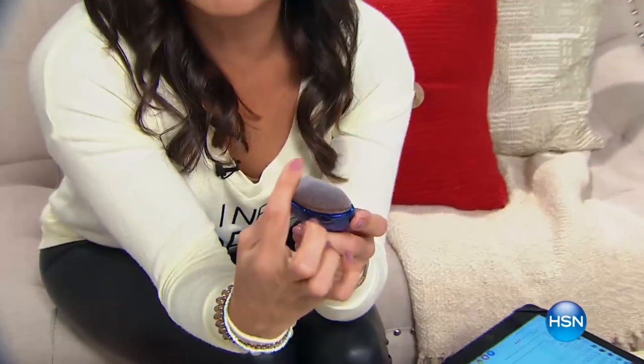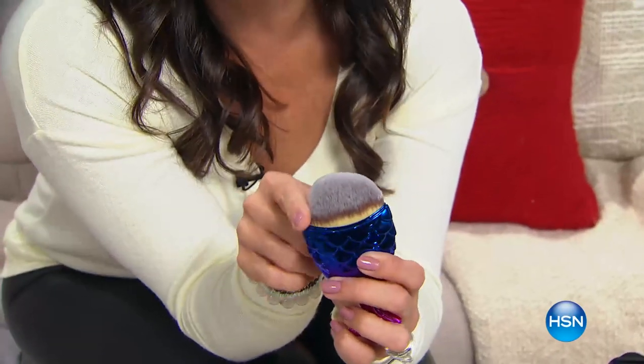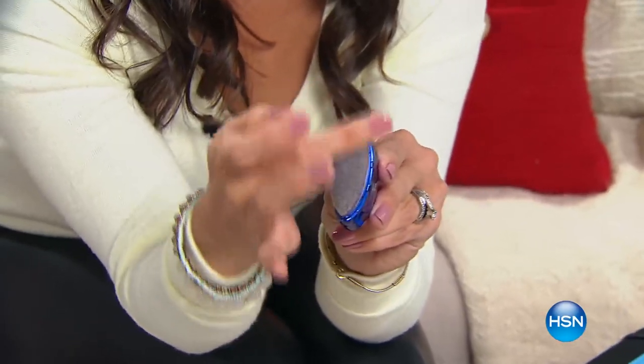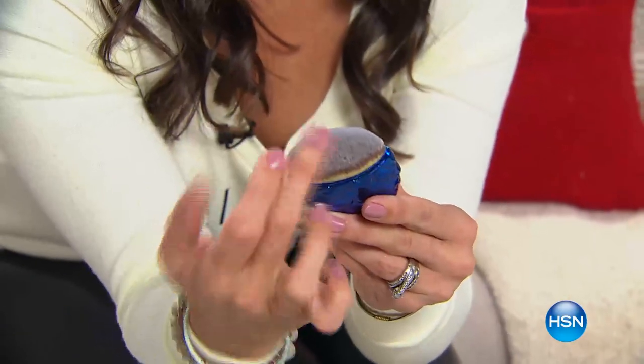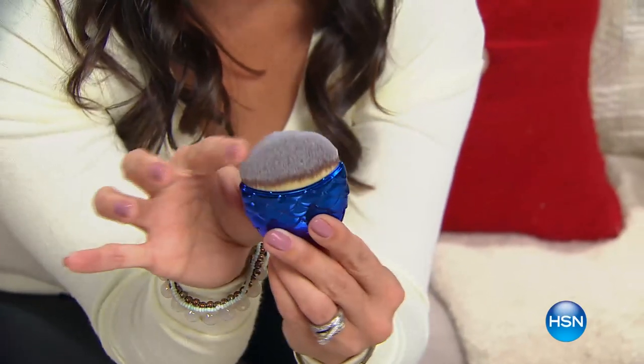Look at how soft these bristles are. Now, they're really densely packed. It's a nice size brush, and because it's a multi-purpose, it means you can use it for many different things. So foundation, it would be great for highlighters, maybe if you're contouring because it's that perfect shape there to get right into, you know, under the cheekbone and whatnot. But it's just a beautiful, big, luxurious bristles there.